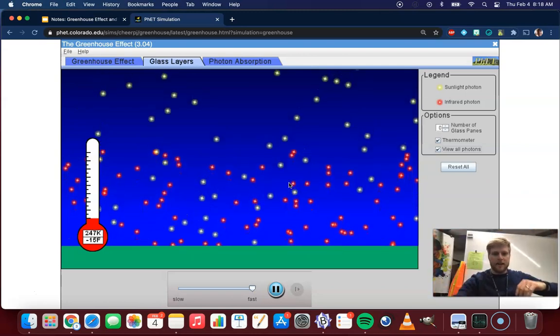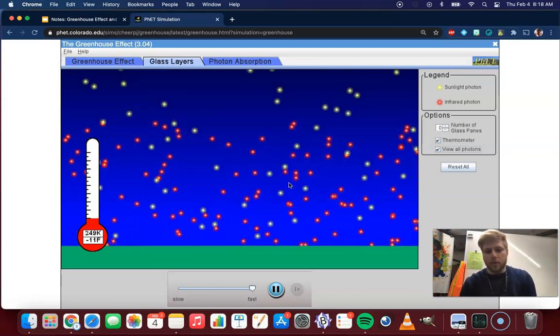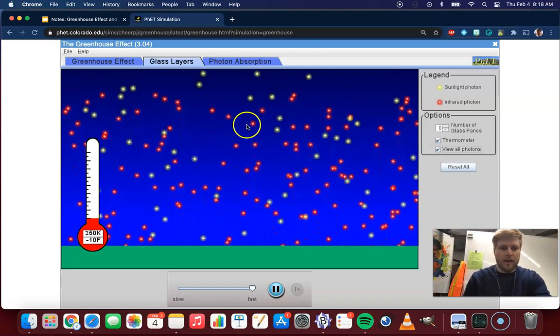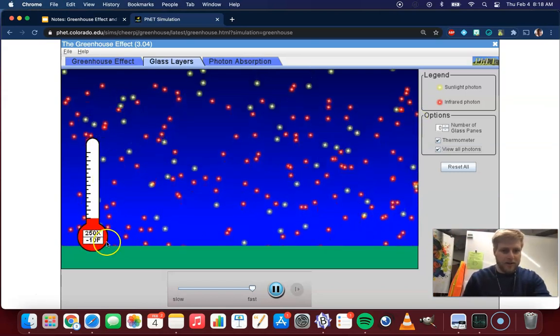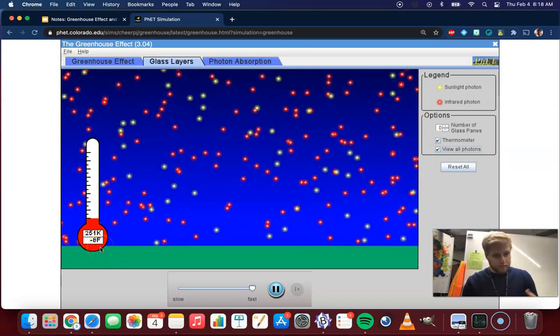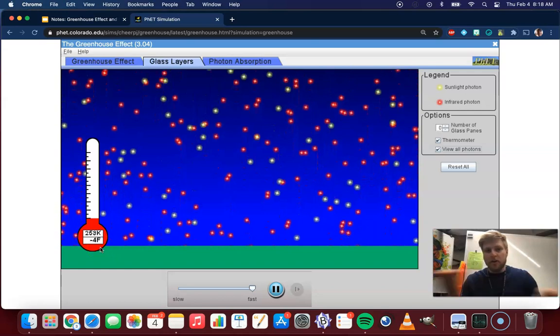It hits the ground, the sunlight, the yellow light hits the ground, and then that red light here, that's infrared, it's basically heat energy leaving Earth. You can see right now as it leaves Earth, it's actually cooling the surface of the Earth off. In fact, Earth would be something like 0 degrees Fahrenheit if we had no greenhouse effect.